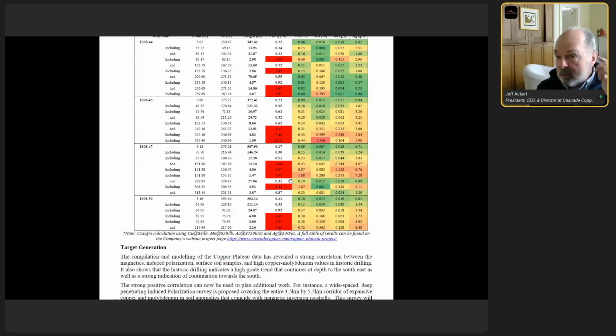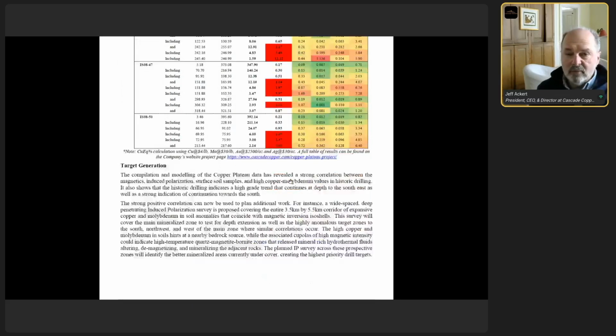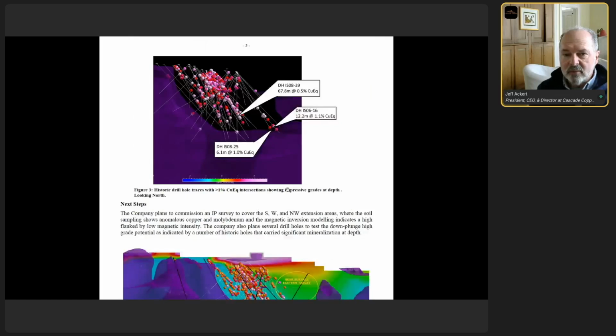What do we want to do in 2025? Well, follow up on some of these things that have come to light in this three-dimensional compilation. The first one is that we've realized to the south and southeast of the main ore body, and in this image here, what you're looking at is a cross section. We're looking north, and we're seeing any intersection that was greater than 1% copper. So you can look at this and say, man, there's quite a number of them there.